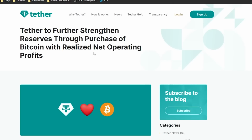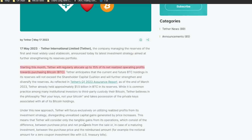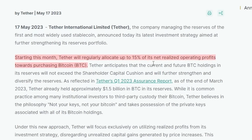Now, one key thing: you will not believe who is buying hundreds of millions of dollars worth of Bitcoin. Tether, the company that is issuing the USDT. Tether currently holds $82 billion worth of USD. Okay. So they hold these and they're earning yield on that, and they are extremely profitable. They are making so much money. And now they have announced that they are allocating up to 15% of their net realized operating profits, which is insane amounts of profits. They are going to use 15% of that to start buying Bitcoin.